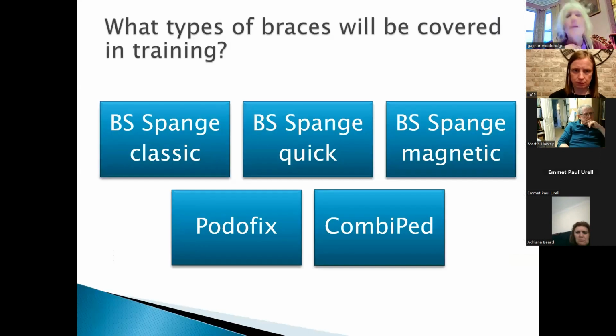In the training that we'll be doing in July, for anybody who is interested in hopefully coming on the training course, these are the braces that we'll be having a look at. Practically, we'll be talking about the theory behind them a little bit more, and also practically trying them. So everybody will be trying all of these braces. They are all a little bit different. So we've got the BS Spange, a variety of fiberglass braces, the Podofix and the Combi Ped. And I'm hoping that we can have the Podo Stripe that will be coming as well from Germany. So there'll be another three.